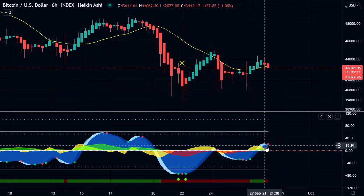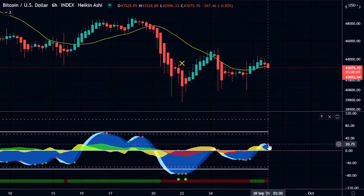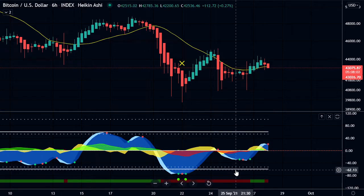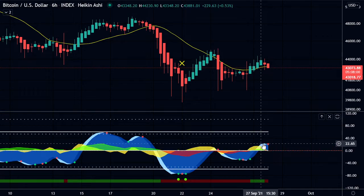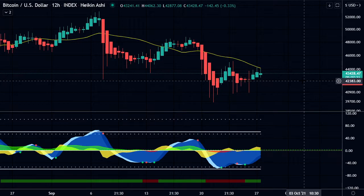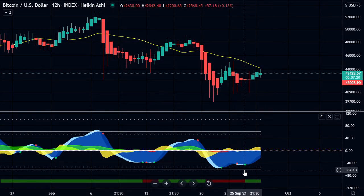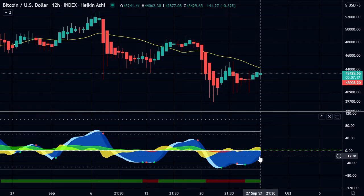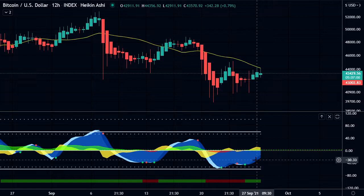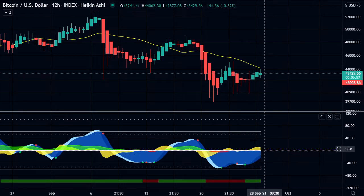The 6-hour also has a red dot that is yet to be confirmed until the end of the day, but it's not a good sign that we're only coming up a little bit over the zero line here and getting these red dots. The 12-hour chart did get this green dot, and we're trying to push higher with this blue wave. We do need to see it get above this zero line. At the moment, it looks like it is starting to curve down.